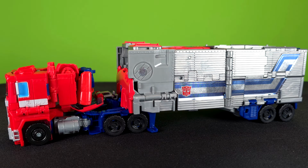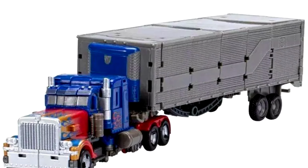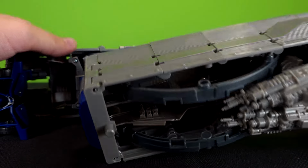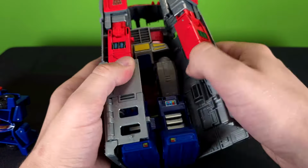It helps that I didn't have to apply them. Certainly a better trailer than Dark of the Moon Optimus. Wow, weapon storage. Neat.